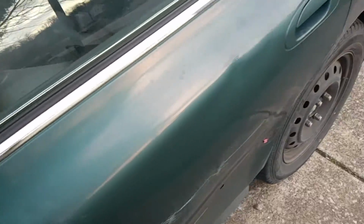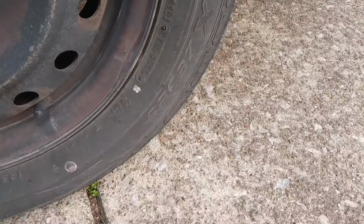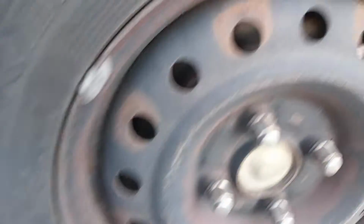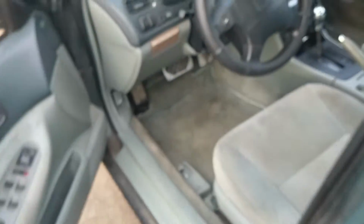And let's go on to the good. These are Falken ZE329 tires. They've got about 8,000 miles on them. Call up a tire shop and ask them how much a set of these will set you back. They're not cheap. That's been done.